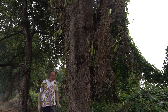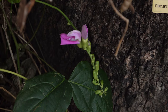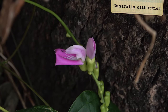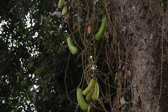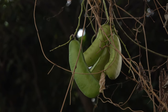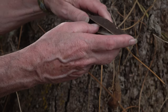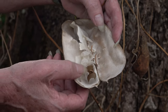The flowers, oh yes, one flower here. So it's a pink flower on a long inflorescence. So strange leguminosae. The brown mature pods. Oh yes, with seeds.